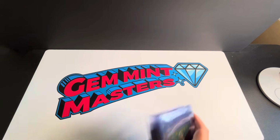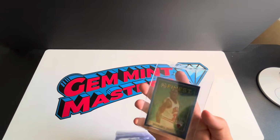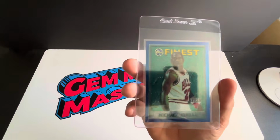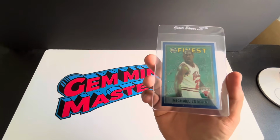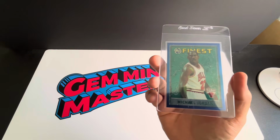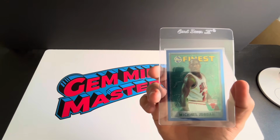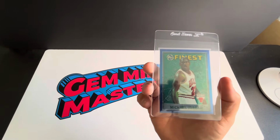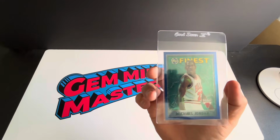Like I said, a lot of Michael Jordans as usual. Starting it off, we've got a 1995 Finest Michael Jordan. This is a really hard one to find centered. I had bought a lot recently, and I wasn't even going to submit this one, but as with, I think, every Finest Jordan that I've purchased, I peeled the cover off and it looked really good, so I'm going to be sending this one.